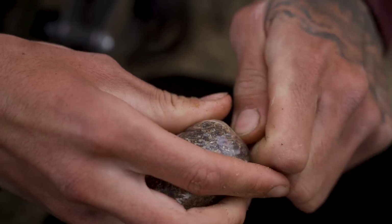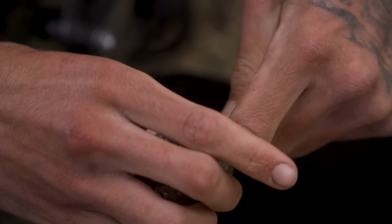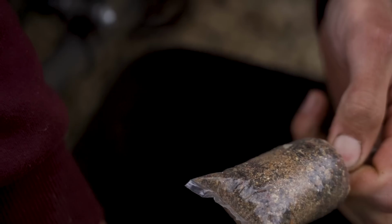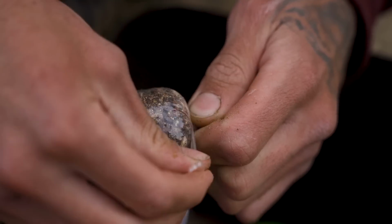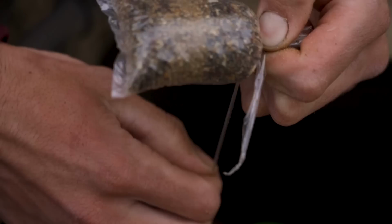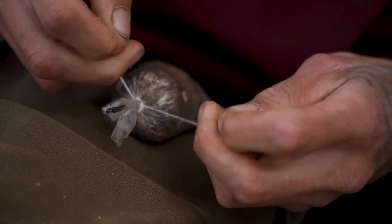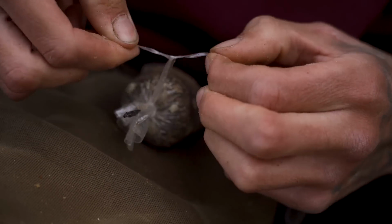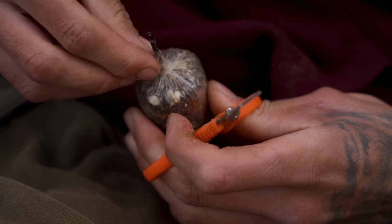So once the bag's full, I'll then grab hold of the top, bang it about in my hand to make sure every area of the bag's covered with pellet and powder so I can get it as tight as possible. Then after that, I'll twist it, get some PVA tape, twist it around 4 or 5 times and do a couple of just overhand knots, do about 3 of them. And then I just like to trim all the excess off just to keep it as aerodynamic as possible.